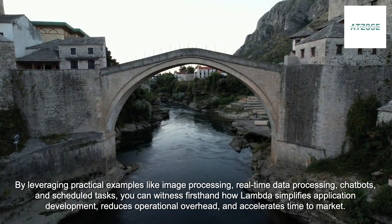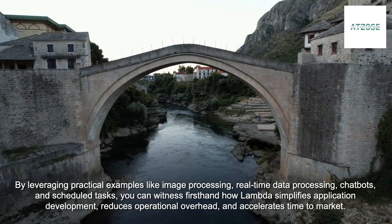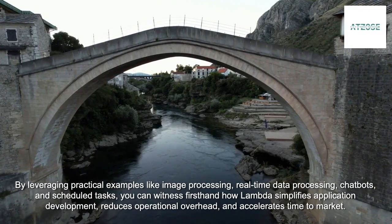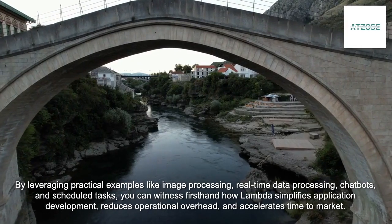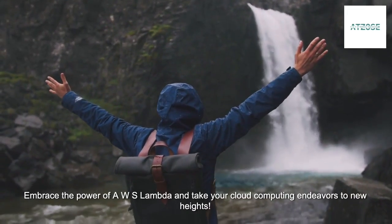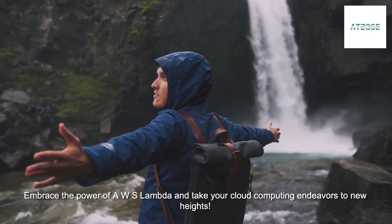By leveraging practical examples like image processing, real-time data processing, chatbots, and scheduled tasks, you can witness firsthand how Lambda simplifies application development, reduces operational overhead, and accelerates time to market. Embrace the power of AWS Lambda and take your cloud computing endeavors to new heights.